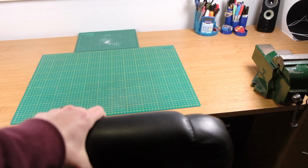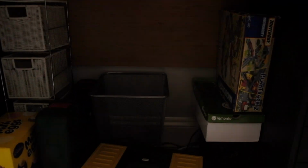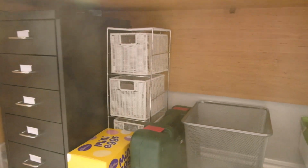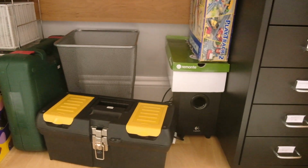We'll have a quick look under the desk. Under here we have some more drawers, my drill, toolbox and other various oddments. Also an Easter egg for my wife, well hidden seeing as she never comes in here.